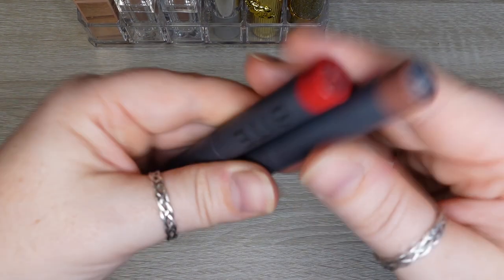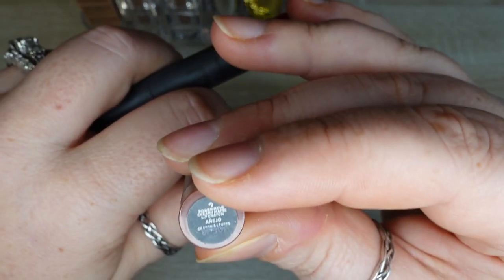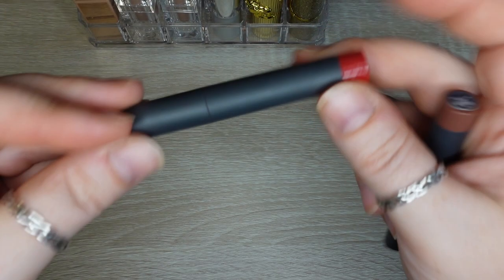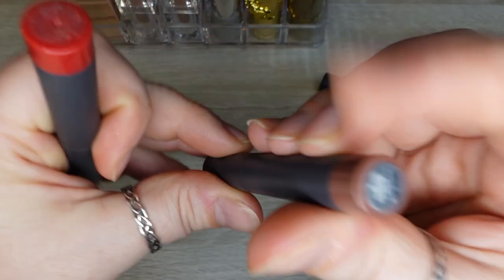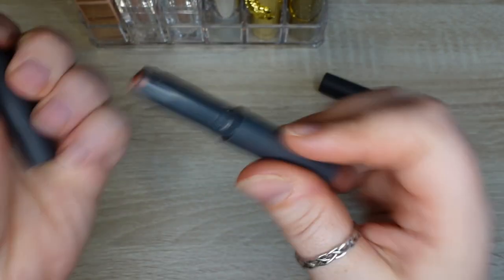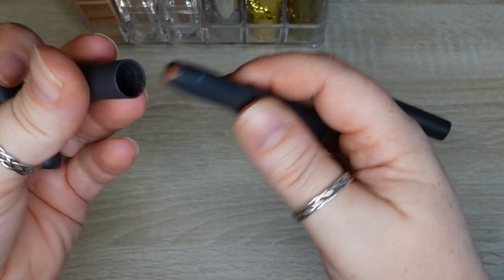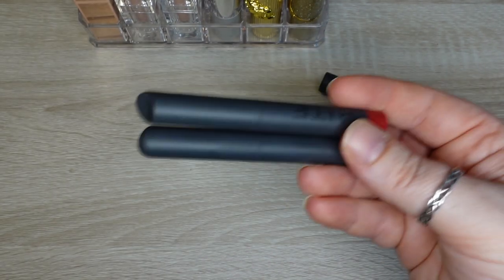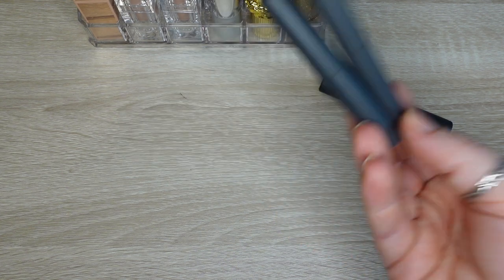I have three more here from Bite Beauty. These two right here are their Power Move Creamy Matte Lip Crayon. I'm not sure what shade this is in. The sticker has come off on this one, but this one is in the shade Arejo. They're just creamy. Again, they're matte, but they're not as matte as the other ones because they do have a creamy formula. I love these. I keep these in my car because I'll just swipe them on when I'm driving.